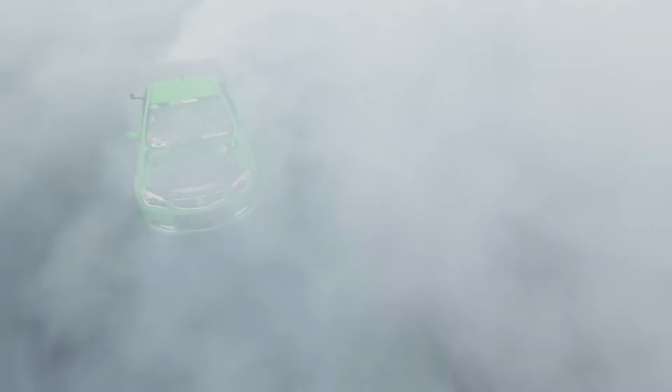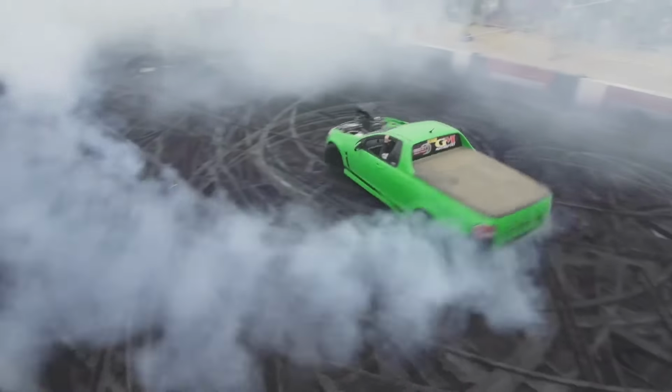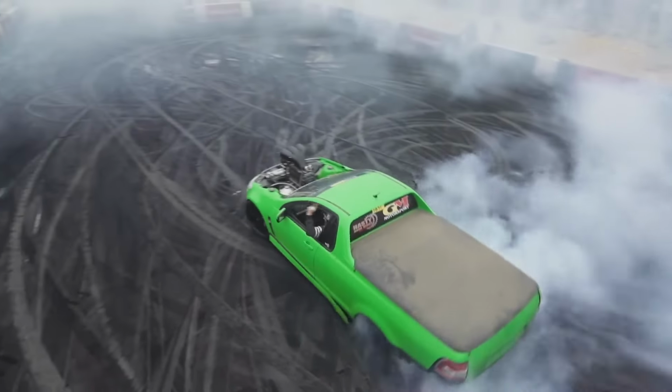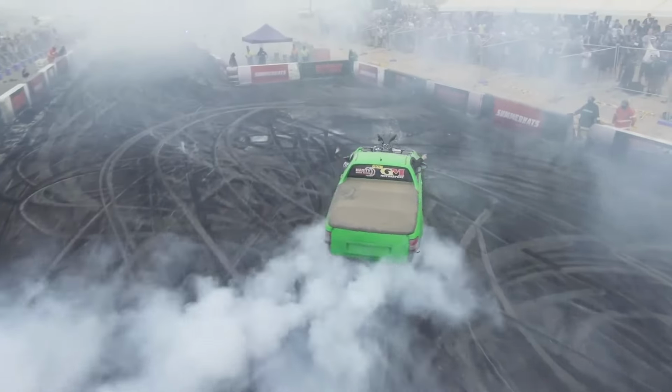Now, not much left on those tyres. We can see that the dye is all gone. All he's got to do is finish it off, get out, celebrate, say thank you very much, and get off to get the job done. Yeah, the GM Motorsport LS. How good is that sounding this afternoon, like you say?